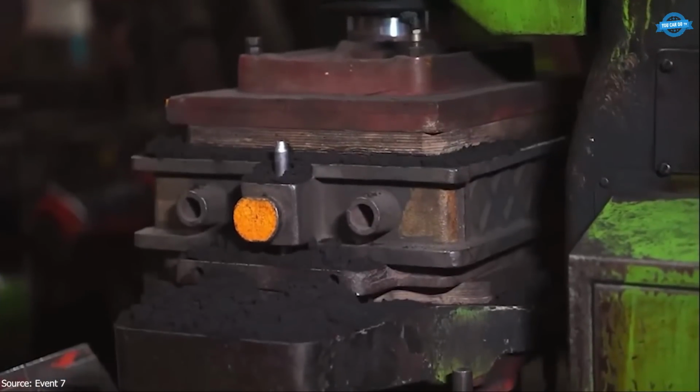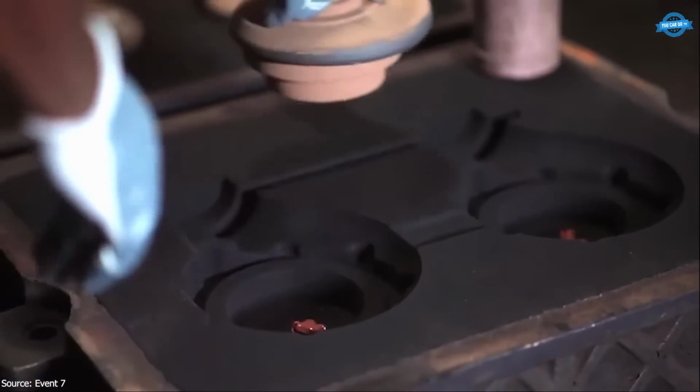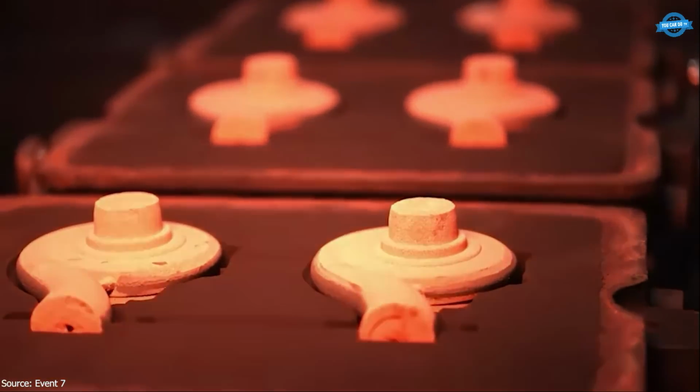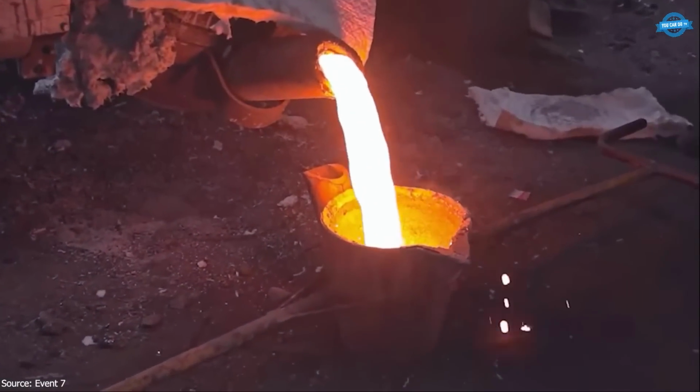The selected metal, usually gray cast iron or ductile iron, is then melted and poured into the mold. After cooling and solidification, the raw casting is removed and undergoes cleaning to eliminate sand residues and casting burrs. A heat treatment process follows to enhance the material's mechanical properties, increasing hardness and structural stability.